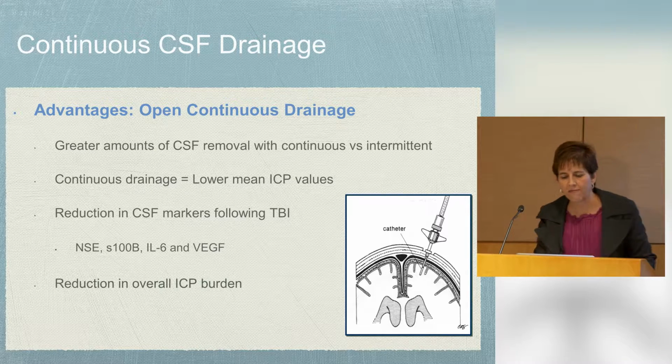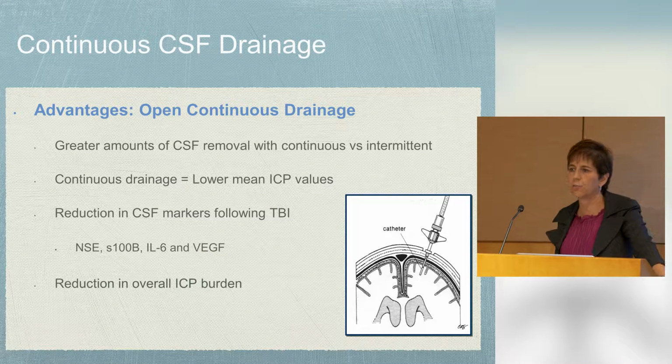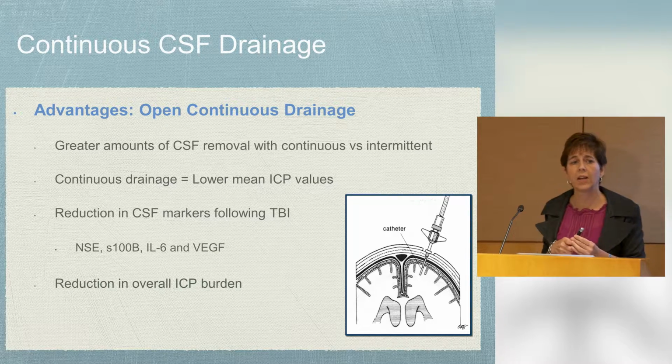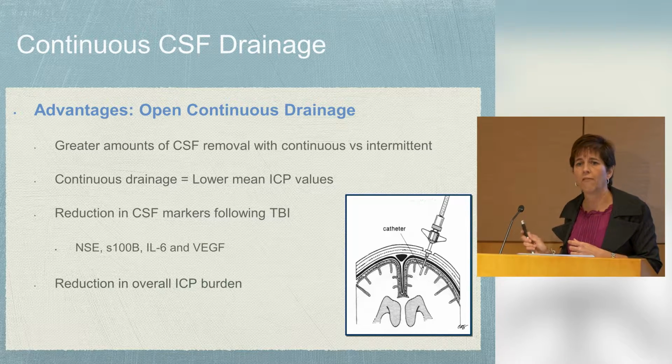The advantages that they found are things such as continuous drainage allows for more CSF removal than intermittent. Continuous drainage can lower your mean ICP values. It's been shown to have a reduction in CSF markers following TBI and a reduction in overall ICP burden. Okay, so that sounds pretty good, right? The one thing that these studies have in common is that they say if you are going to leave it open and continuously drain, you need to put an intraparenchymal device in so that you have ongoing real-time ICP monitoring.